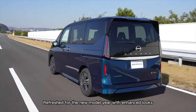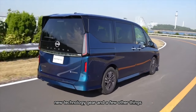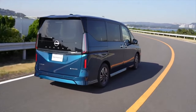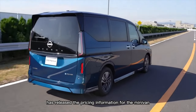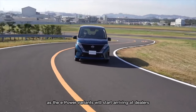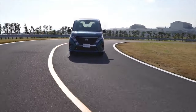Refreshed for the new model year with enhanced looks, new technology gear, and a few other things, the 2023 Nissan Serena is now on sale in its local market. The brand's Japanese arm has released the pricing information for the minivan, which is only available with a gasoline powertrain at this point, as the e-Power variants will start arriving at dealers next spring.